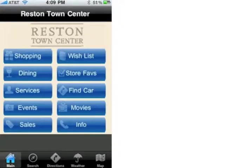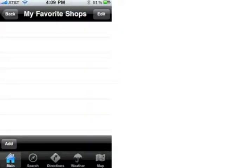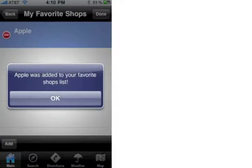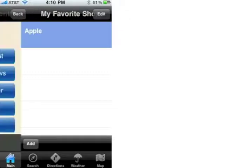So let me go back. You can actually store the stores that are your favorite stores, so that we don't have to look at the entire list. So let's say that I want to make Apple my favorite store. I click on Apple, added to my favorite shops. So now when I list all my favorite stores, only that store is listed. It's a good way to shop.